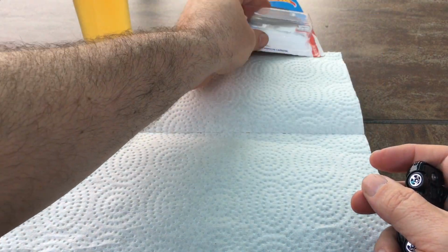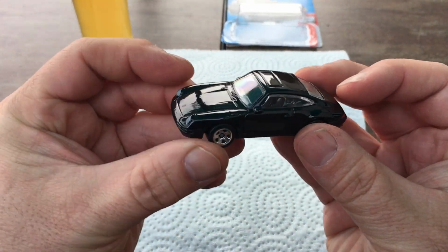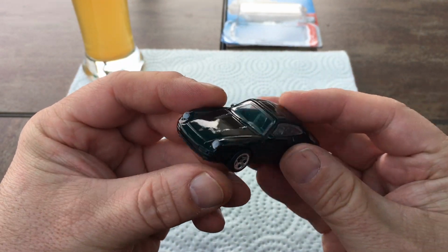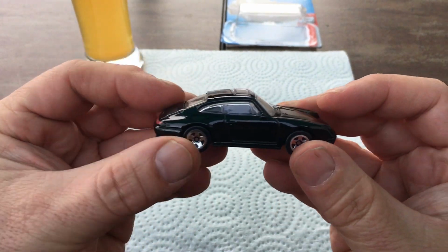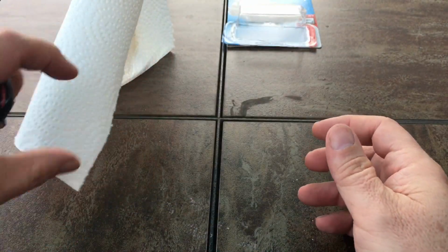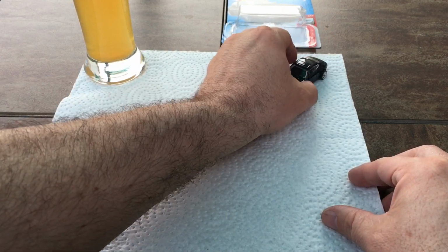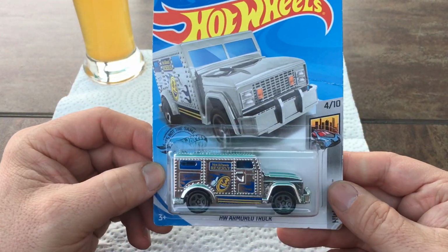It's kind of a nice staple car. I actually like Porsches. I like to collect them and do enjoy all the different variations of Porsches. My favorite was actually a 911 black wall that I used to have back in the 80s, and it was one of my favorite cars.